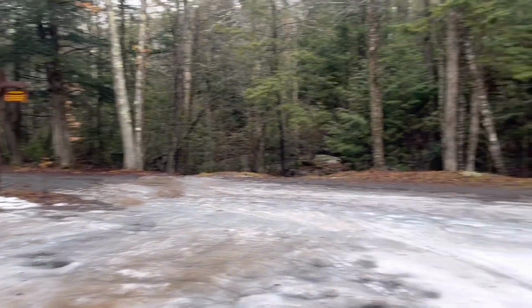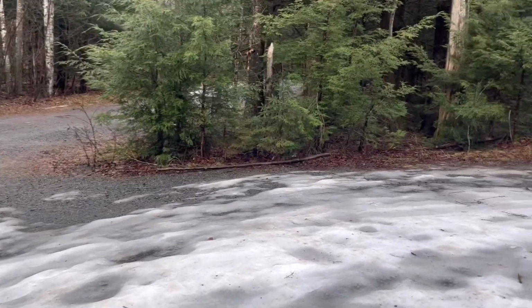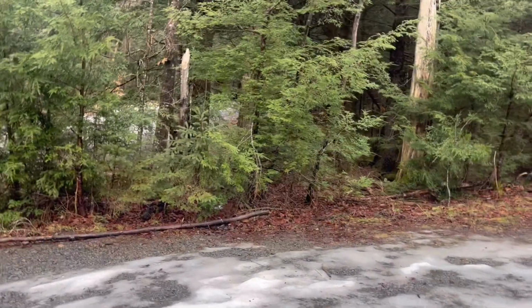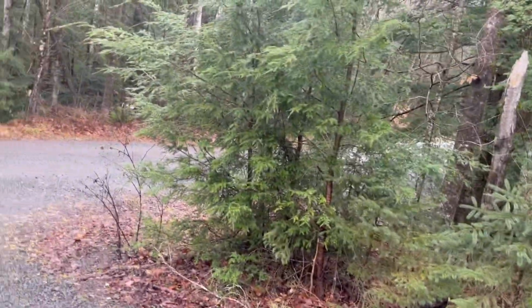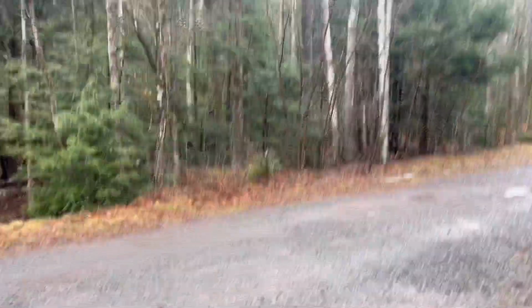Trailhead, and we're about to take off. Some ice everywhere. Don't think I'm gonna put my spikes on yet, but I do have them on the top of my pack, because around 3,000 feet, that's when we start suspecting the ice to be pretty tricky.